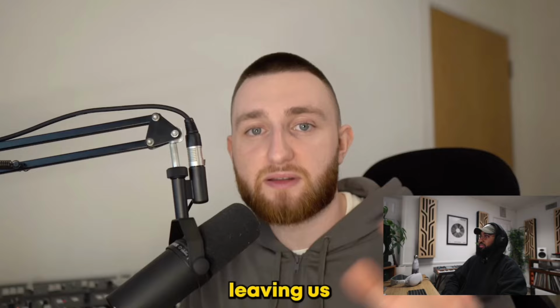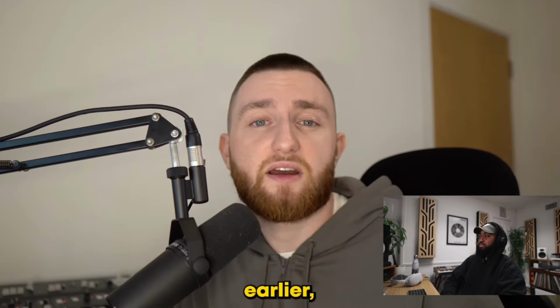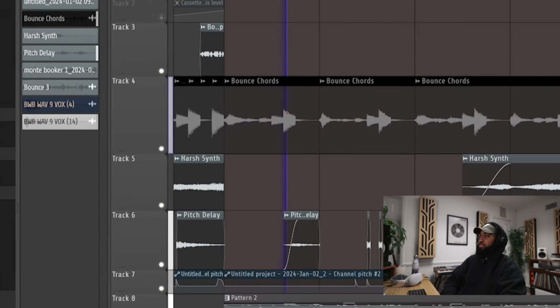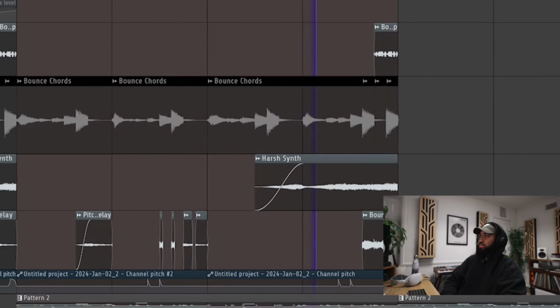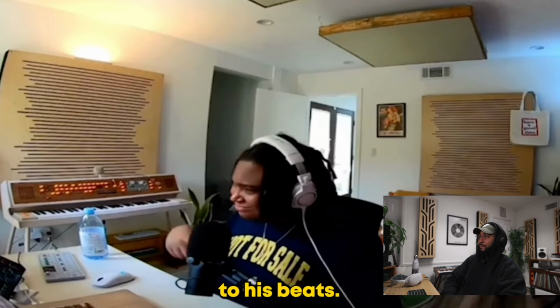To do this, I added a shaper box and portal to a basic sine pluck, leaving us with this. Like I said earlier, it sounds like he pieced all the sounds together. So after some chopping and moving around, we got this. To finish off the melodic side, I added a vocal chop, something Monte is always adding to his beats.